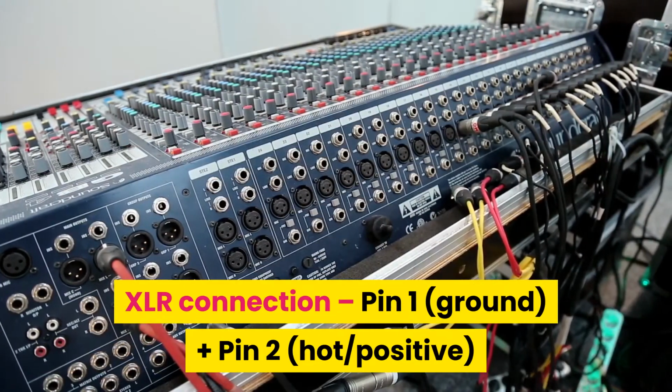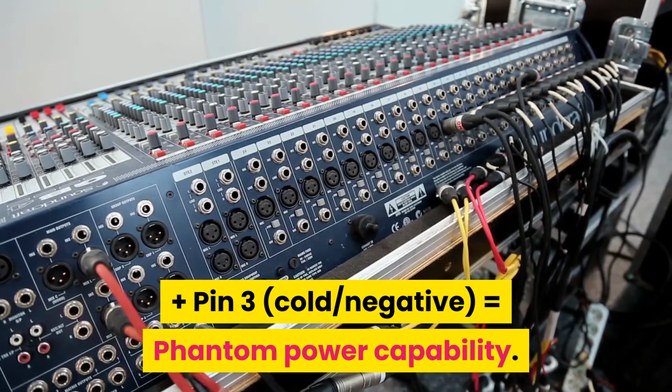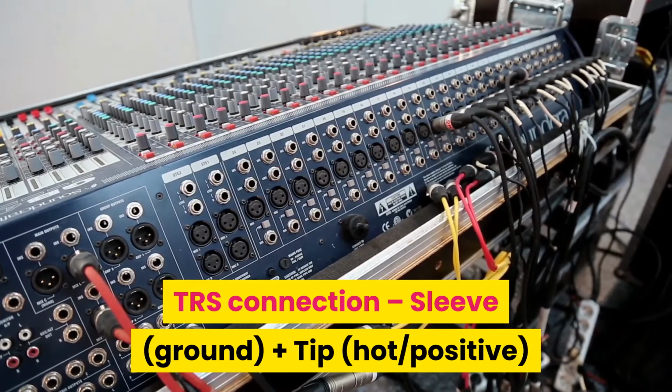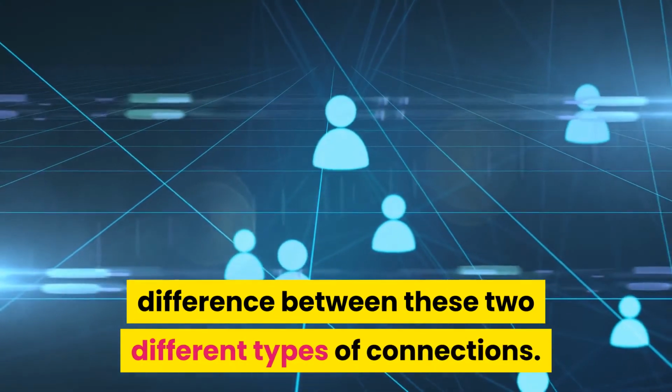XLR connection: pin 1 ground plus pin 2 hot positive plus pin 3 cold negative equals phantom power capability. TRS connection: sleeve ground plus tip hot positive plus ring cold negative equals phantom power capability. Although this is technically true, there is a huge difference between these two different types of connections.